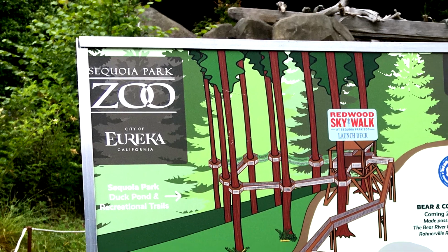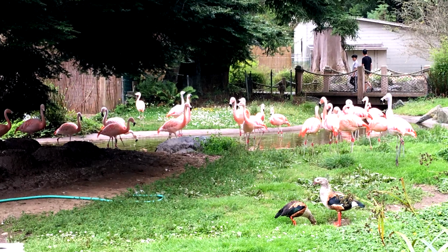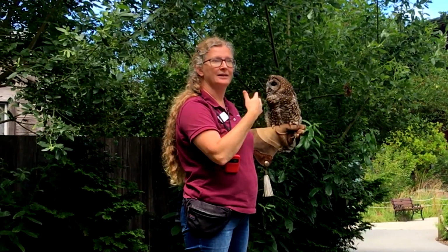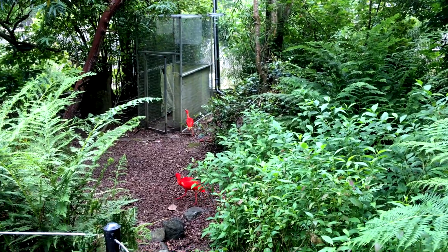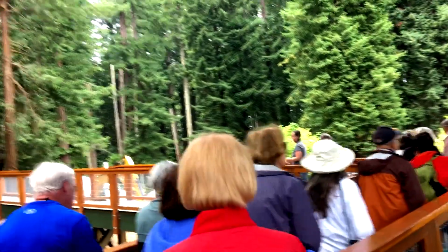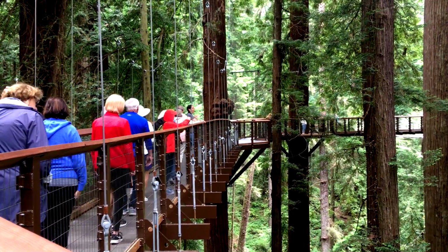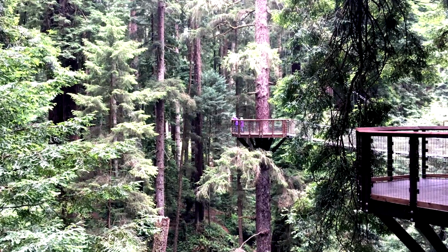The Sequoia Park Zoo is our next stop. Founded in 1907, the zoo is considered California's oldest zoo. Along with exotic animals, you'll find an interesting skywalk through the redwoods. This breezy walk puts you above ground within the trees, with a ground floor below.